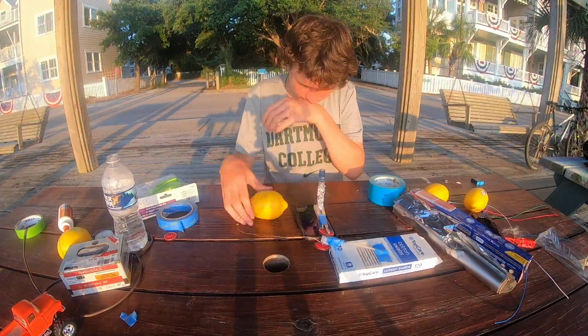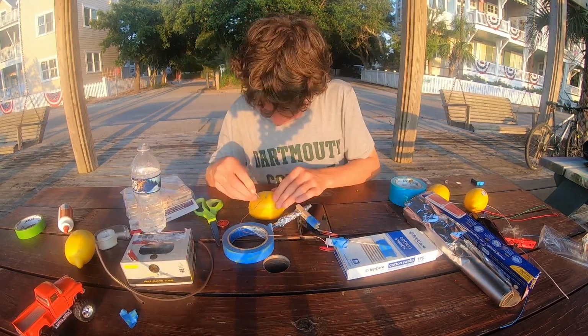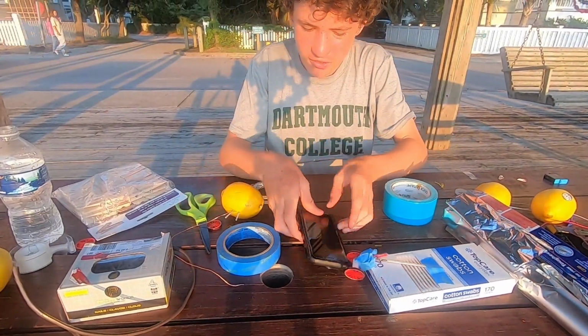And the robot was finally starting to look like something. With the lemon connected to the copper wire, connected to the box, connected to the motor, connected to the finger thing. Okay guys, I think I figured out something.